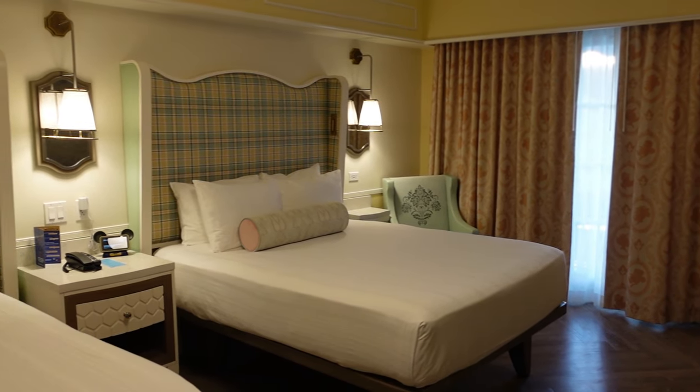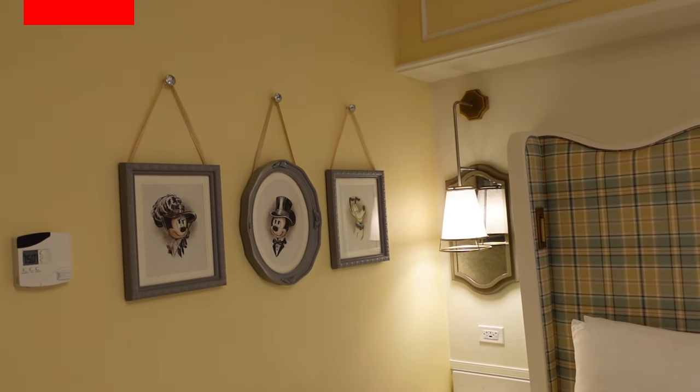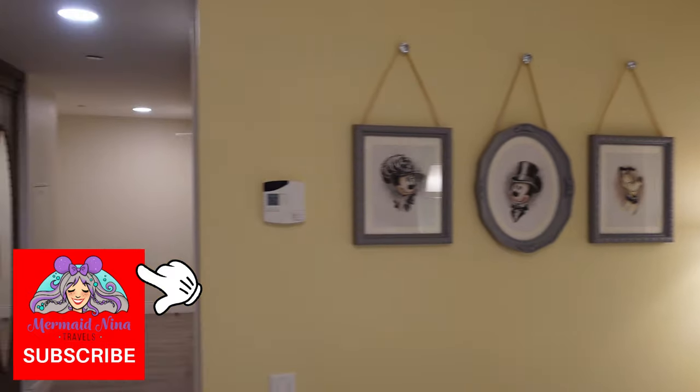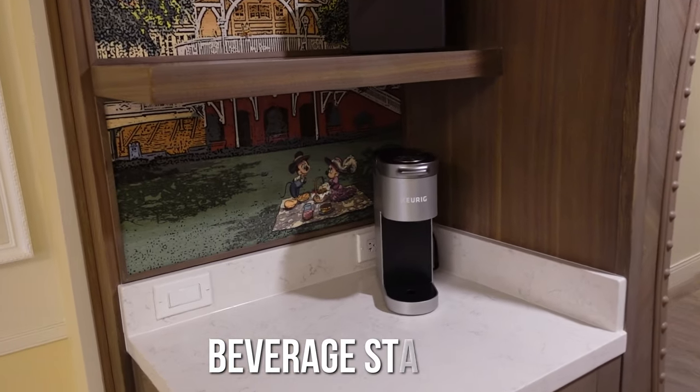That chair even has a hidden Mickey on it. Let's take a look at this. Yep, how cute is that? Little Disney silhouettes. And we move over here, and this is where we're going to have the beverage station.